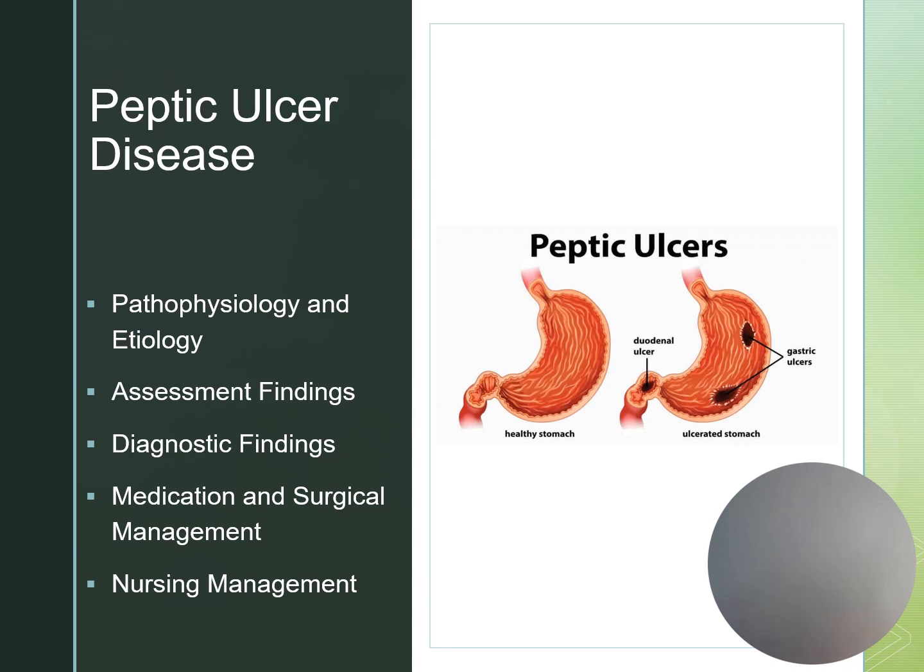Well, if we don't have a stomach there, then basically food is going right into the small intestine, or if we just have a smaller stomach, it's going to move through the GI tract much faster. So they develop what we call the dumping syndrome. So it's basically we put food in the mouth and the body just dumps it right back out.